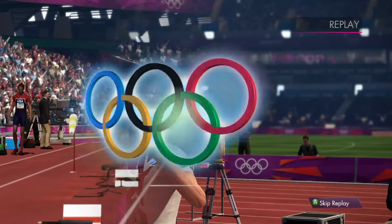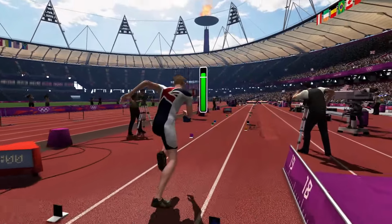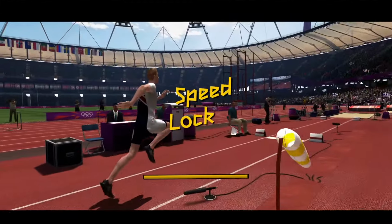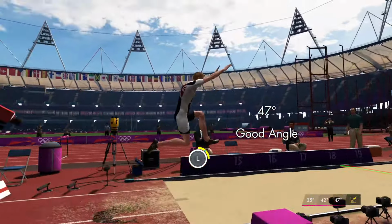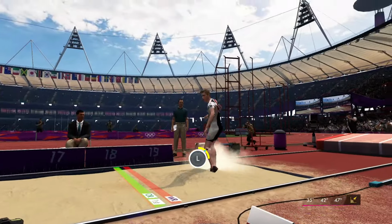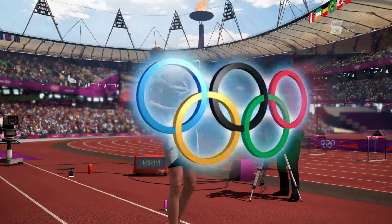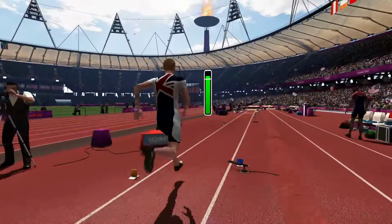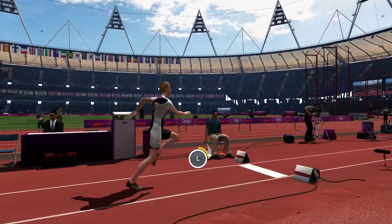That's a huge, huge leap, and we have a new Olympic record. What a performance! Good rhythm down the runway, and then momentum stays with this athlete into the pit. Great speed on the runway. Can he follow it up with good technique?